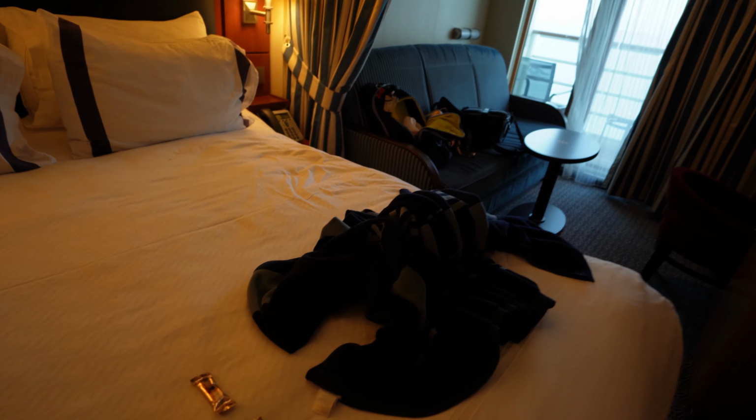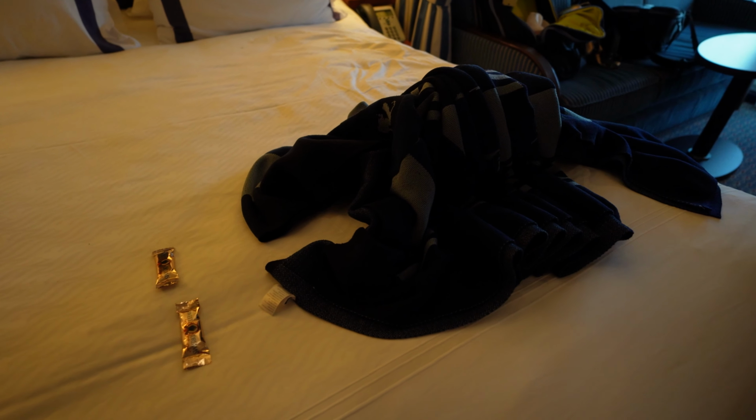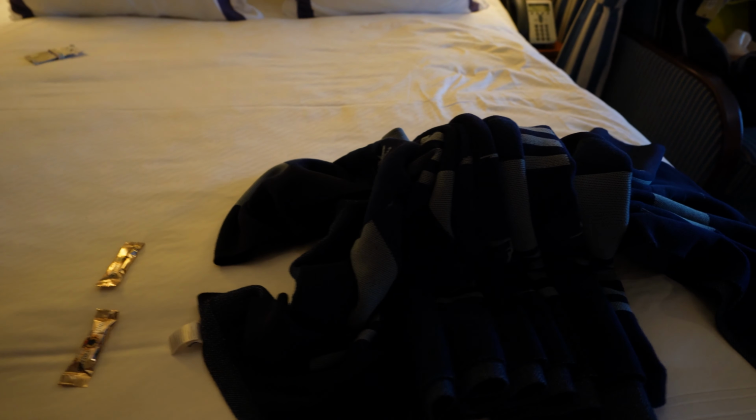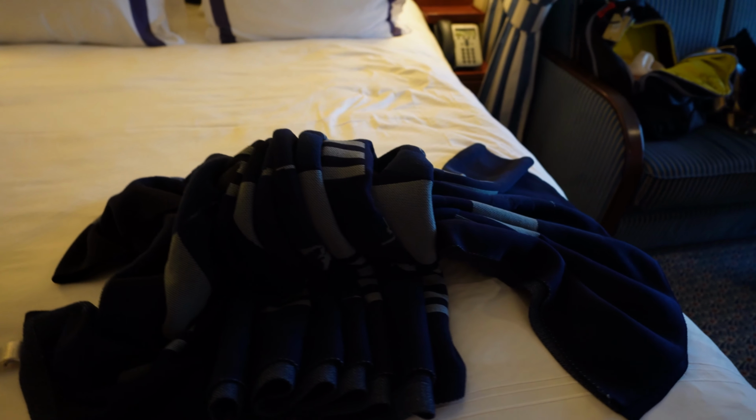First towel animal of the trip. It's like a giant lobster. It's a lot of fun. I like it.